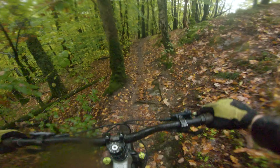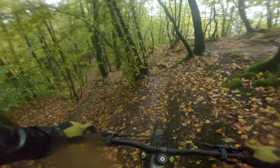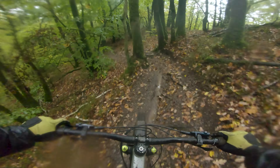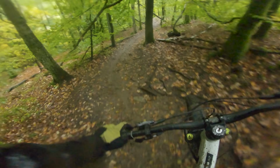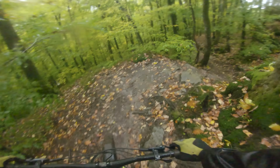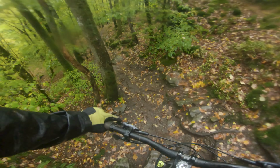Barely made that. Wrong lines. Never rode this trail as well, so don't know where I'm going. Taking the safe option here. Hello. Actually quite a nice warm up track. Nice. That was fucking wet. Whoa.